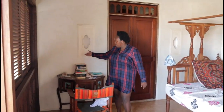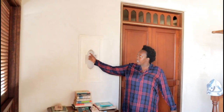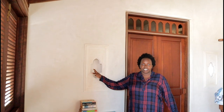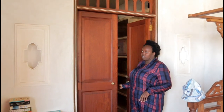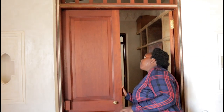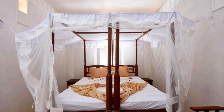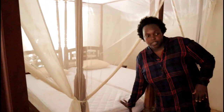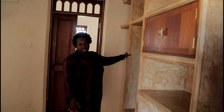Then there's like novels, books you can read, a variety of books. And then when you enter here, you see these things, they light up. So it gives a nice, vibrant look at night, like Swahili look. So this is the guest bedroom or the second bedroom. You can stay up to four people. It's a double bed and it's really comfortable. And then there's a closet, an open like Swahili closet.